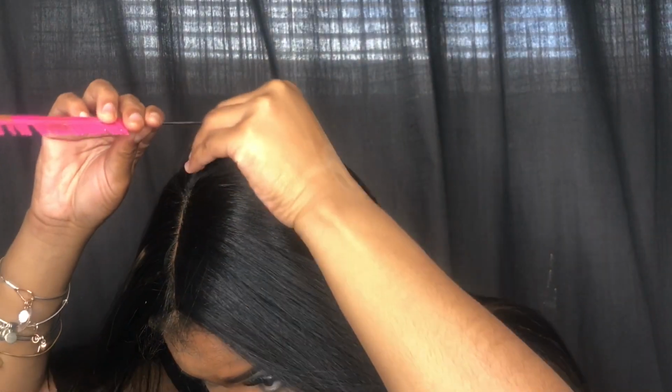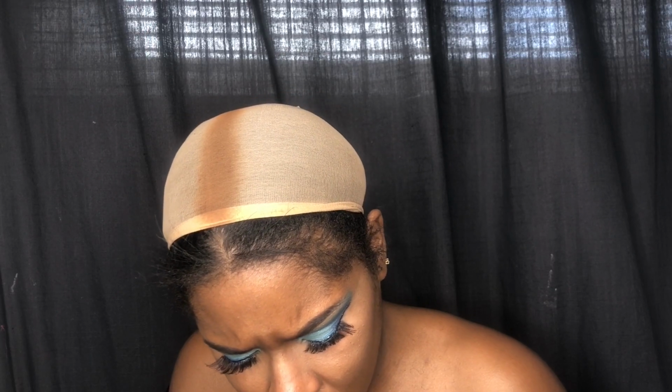Oh my gosh, this foundation. This is just not me. I want to take this off because this foundation is just way too dark, or concealer, and I kind of knew that before I did it and still did it anyway. I don't even want to do this no more. I'm just doing the pulling method.